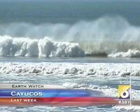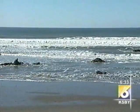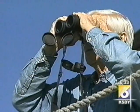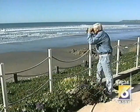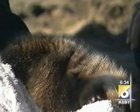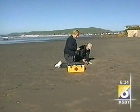Even above the sound of the crashing waves, a high-pitched cry for help catches the attention of Dwayne Windahl. From his balcony above the beach in Cayucas, he spots the source. "So I saw this little guy wash in this morning, and I looked for the mother and I couldn't find it." He calls the Marine Mammal Center, and volunteers soon find the furry month-old sea otter covered in sand.